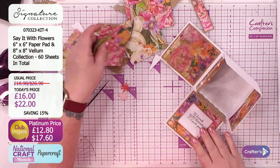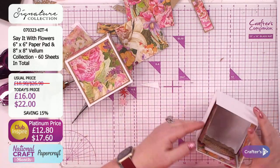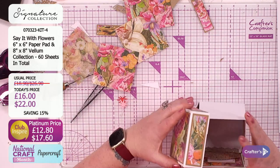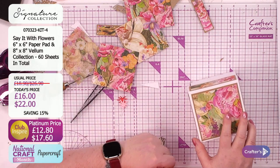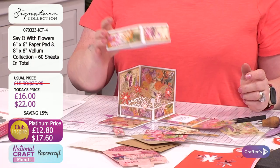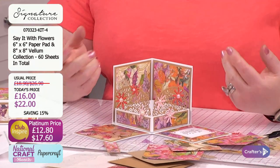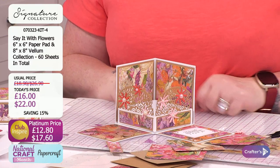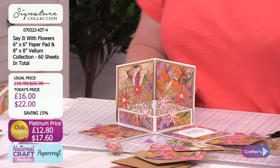Oh, I forgot to decorate my outside, haven't I? I'll decorate that in a minute. So if I close it, my lid does fit perfectly. I will decorate the outside of that in a second. But if I open that for you guys, from the front you have just those two pieces, and you have that lovely flowered trellis effect there. I love that, and such a different use of using those dies. It is so, so beautiful.